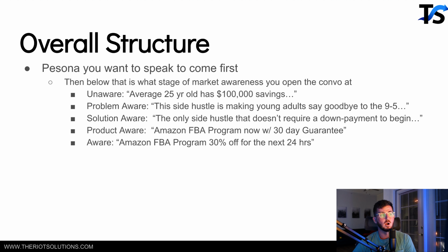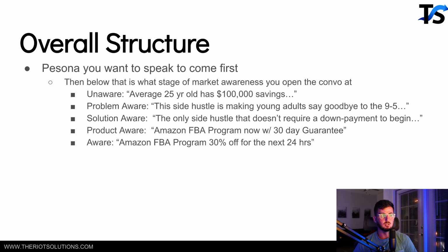Now, the next thing is problem aware. Basically with unaware, you're starting off with this. Again, this is where we're picking up the conversation at. So the problem aware market is basically where they're already aware that they have a problem, but they have no clue, they haven't really researched it yet. It's like, oh shit, I need to make some more money. So: this side hustle is making young adults say goodbye to the 9 to 5. All of a sudden, that's offering me a benefit and a problem in this one right here. So if I'm problem aware, oh shit, I need to figure out something, and all of a sudden I see this, wow, okay, cool. Now I need to start looking at side hustles.